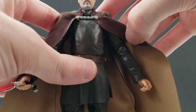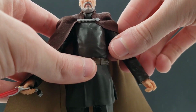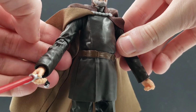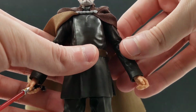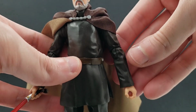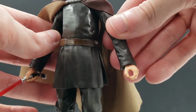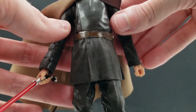As for the rest of his tunic here, it's pretty basic. There's really not a whole lot to say about it. It does have some nice texturing detail in it though, and it has all the appropriate folds and ruffles that you would see in typical clothes. So that's pretty nice. He has his belt here, and he does have a spot where you can plug in the lightsaber.